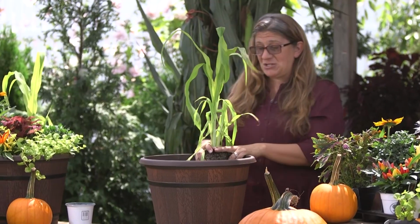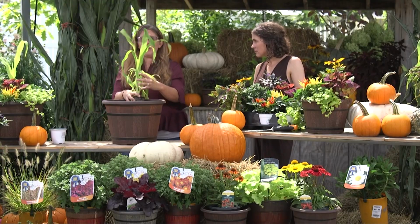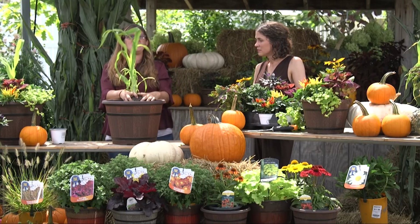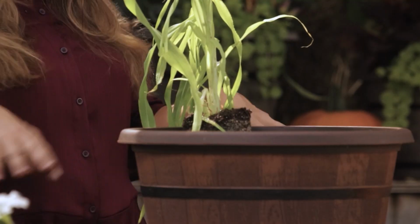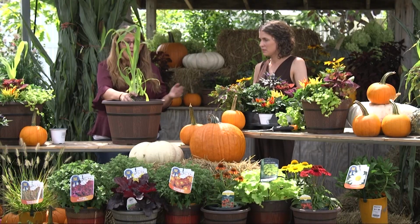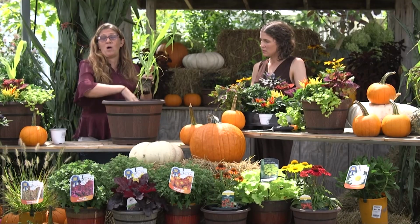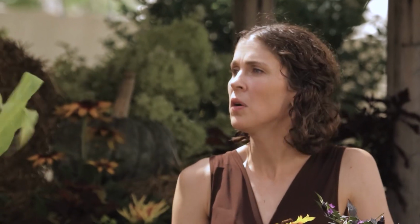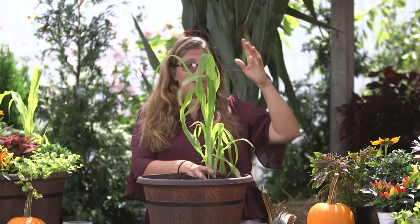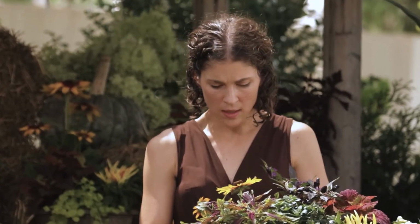If I'm putting my planter against a back wall, I'll put my thriller towards the back of the pot. If my pot is going to be viewed from all sides, I'll put it in the middle. I'm going to put it in the back of this one, just to say I'm putting it against my back wall. How tall would you say this gets? Does this get much taller? Oh yeah, it'll get pretty good. Usually around 2-3 feet. And it says on the tags how big these things get.